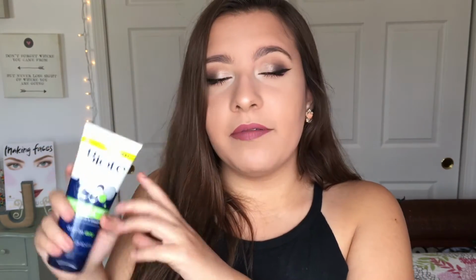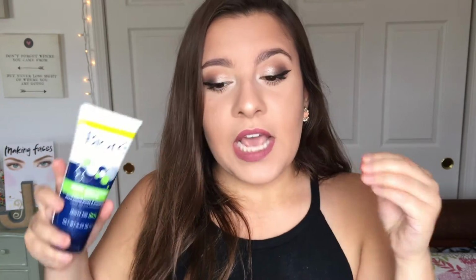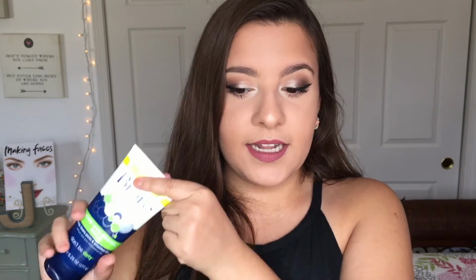I use this in the shower every night after I take my makeup off and just do a regular face wash. I will go in with this and my skin just feels so clean, and I've noticed a huge difference. My skin looks a lot smoother. If I'm gone for the weekend or something and I forget this, I just feel how dirty my skin feels. I also feel like this has definitely helped control my oils and keep my skin nice and clean.